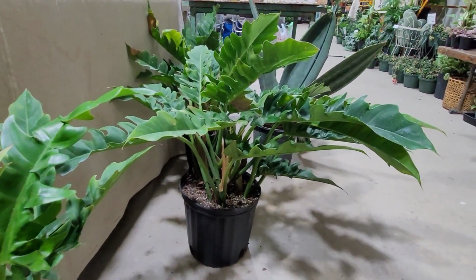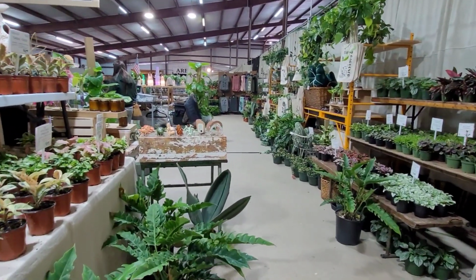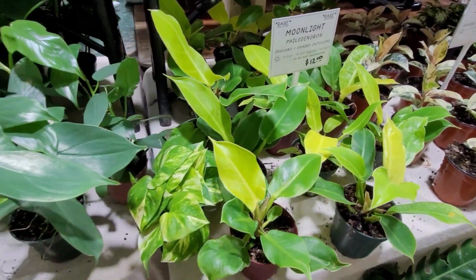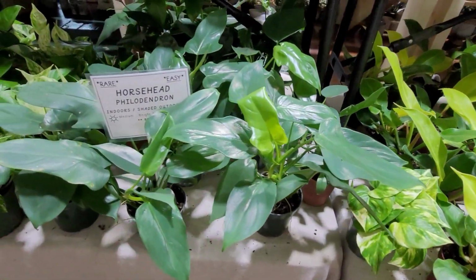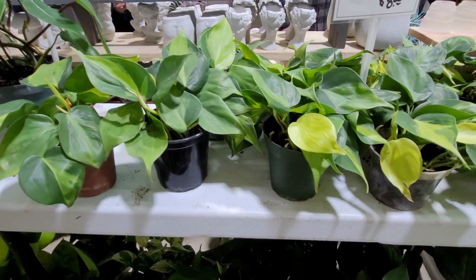But these jungle boogies were also massive and so pretty. She just has a ton of varieties of plants, anywhere from, again, common to rare to easy to care for to more difficult to care for. Some of these plants require more light than others, so just a great arrangement of plants.